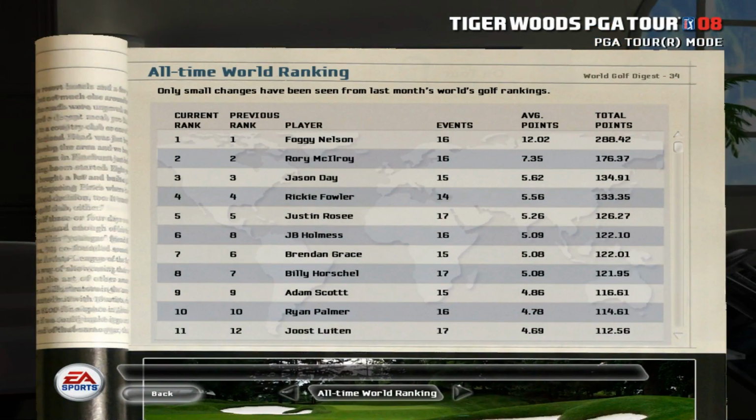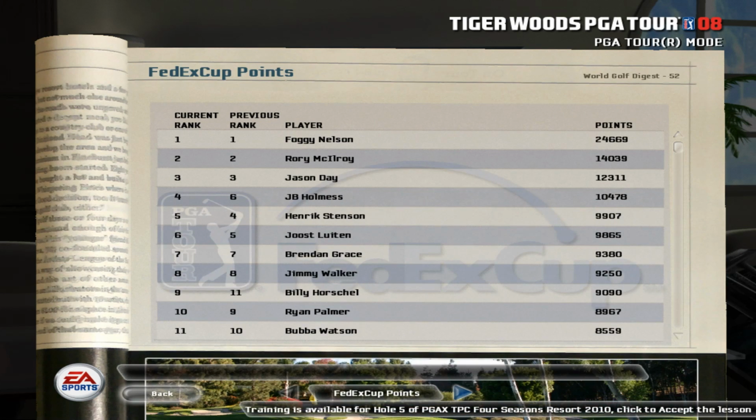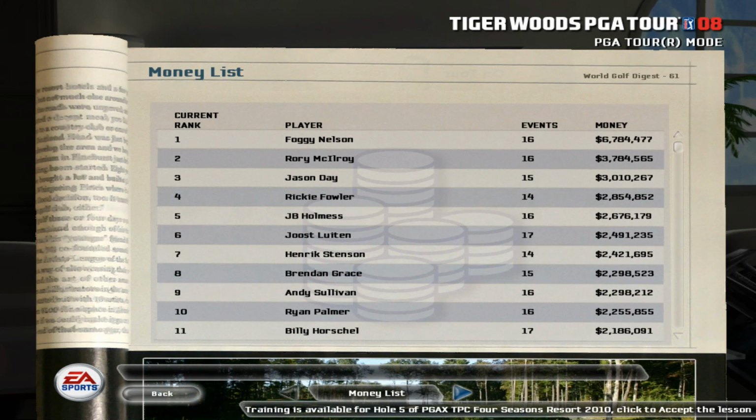With the tournament being over now, let's take a look at some of Foggy's stats. All-time world ranking list, he's number one, being chased by Rory McIlroy, Jason Day, and Ricky Fowler. He has a very comfortable lead in the FedEx Cup points, over 10,000 points. And on the money list, he leads by just under $3 million at $6.7 million on tour.